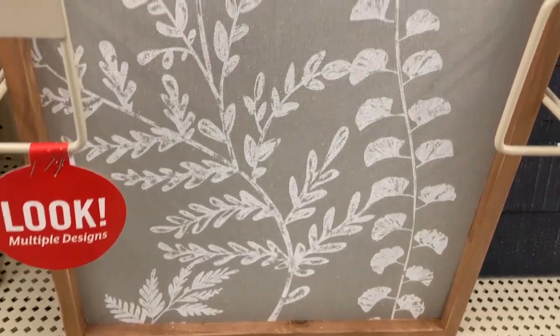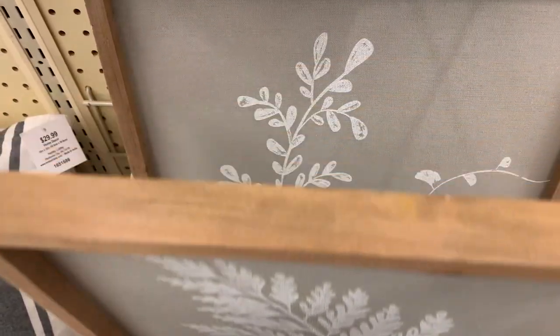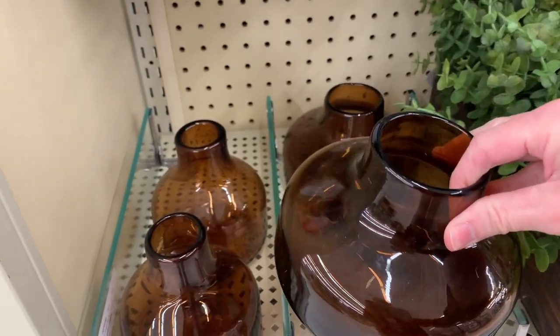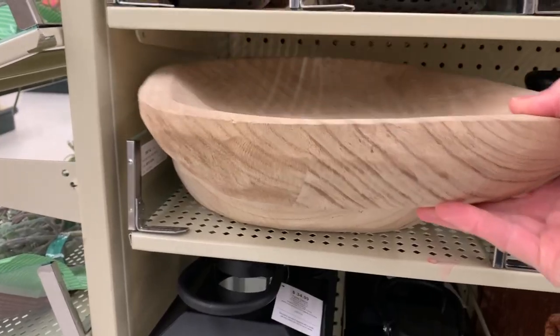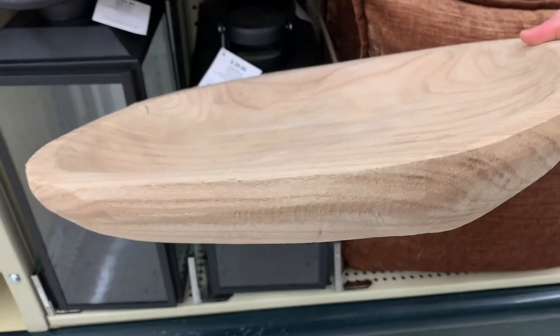I also liked these wood framed artwork. They came in three different prints, and I thought that would be a really nice look to have all three prints side by side if you had a large wall space. Just so many different unique decor pieces that I was drawn to. I could have spent forever in this store.